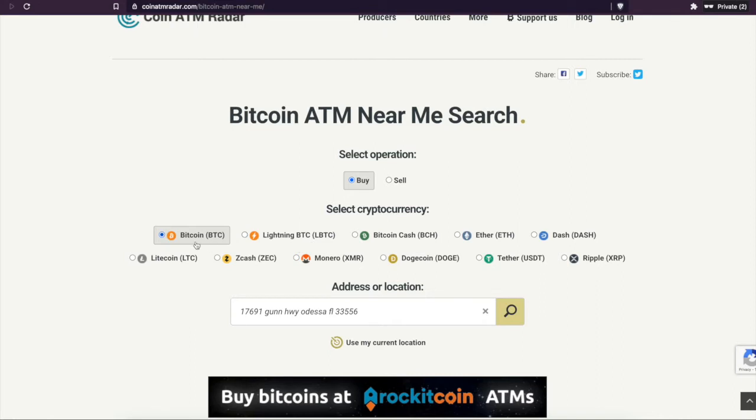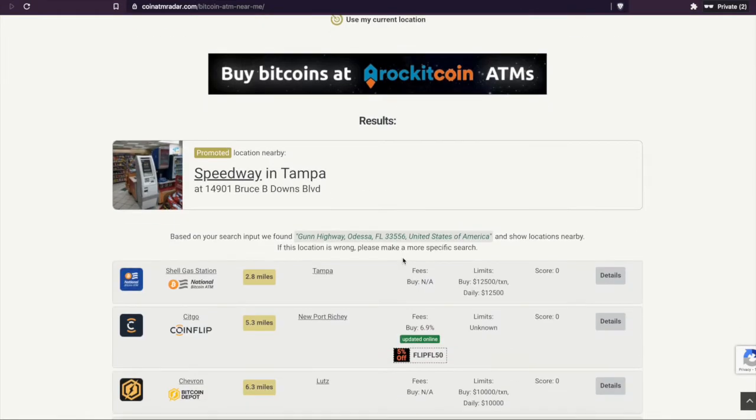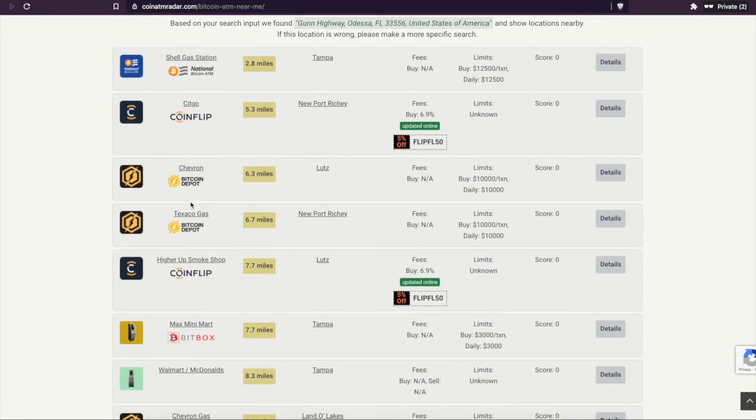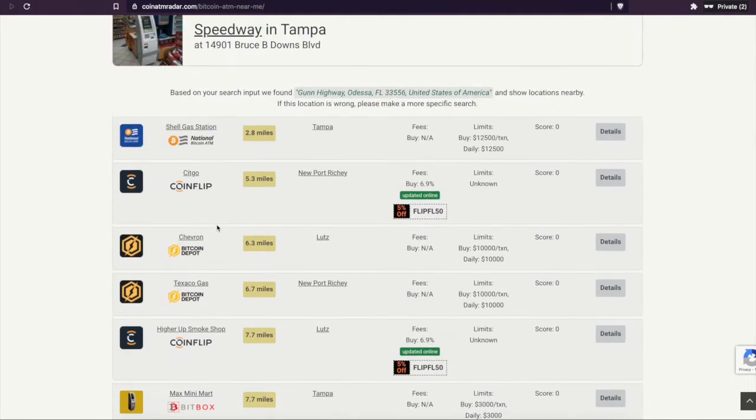Lightning Bitcoin is not the same as Bitcoin. It is just another cryptocurrency. So just so you guys are aware of that, there's different tokens. So this guy obviously paid for an ad to get his boosted. But they have different ones. They have like National Bitcoin ATM. They got CoinFlip. They got Deposit Bitcoin. They got Bitbox. There's different brands. So you can click on any of them.